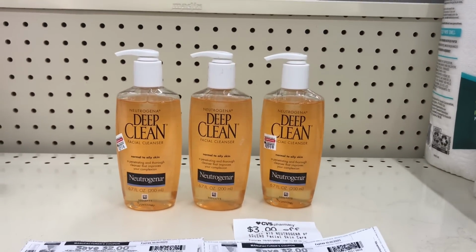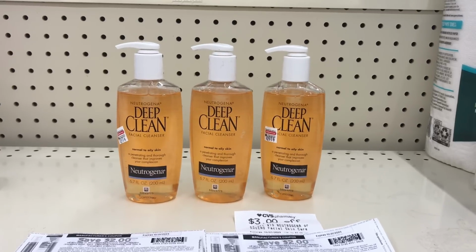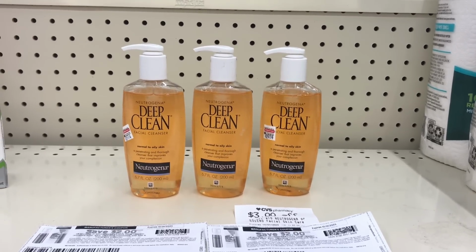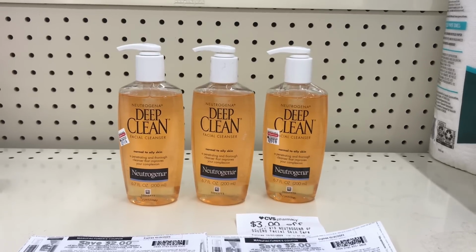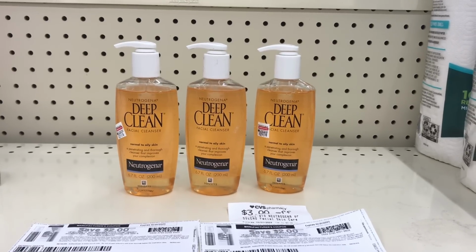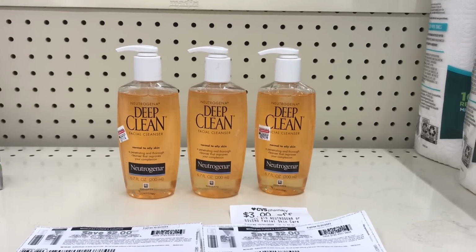I have a $3 off $10 CRT for Neutrogena or Aveeno Facial Care. I got this one last week. I printed mine out. It's going to expire on the 7th, but I can use it within 2 days. And I also received another $3 off $10 Neutrogena Facial Care CRT in my email. I got another $3 off Neutrogena CRT that I will use with this deal. With all the CRTs and the coupon, it's going to drop the total down to $5.97. Pay that and get $8 back, making all 3 items free and a $2.03 moneymaker.